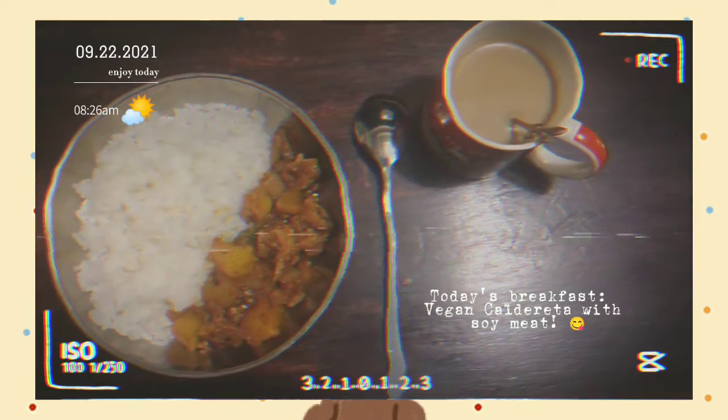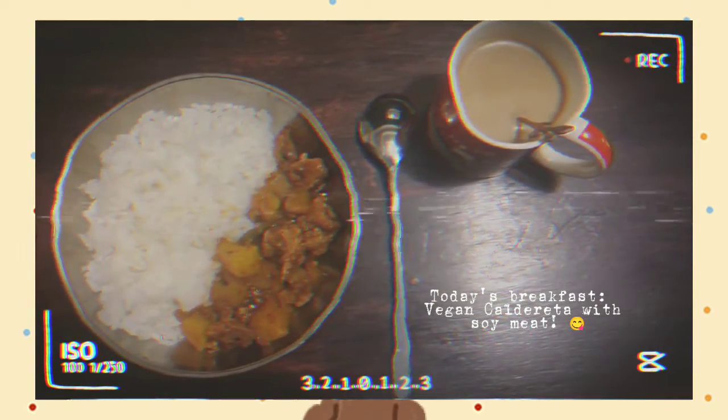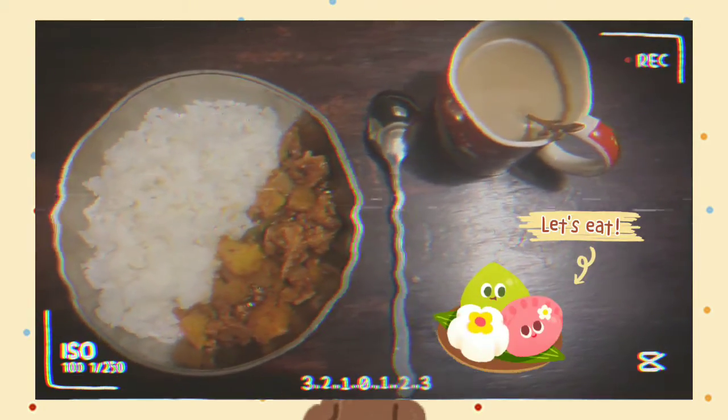Today's breakfast, vegan caldereta with soy meat. Let's eat.